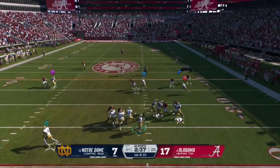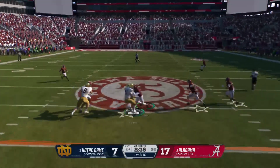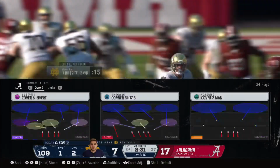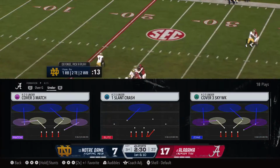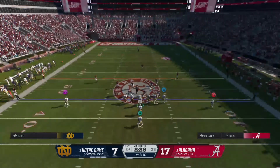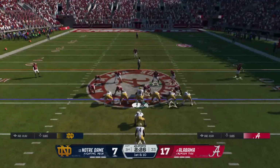On 1st and 10, looking to throw. The receiver makes the catch. He has first down yardage at the 46. They bring him down, but the freshman quarterback showing off the arm strength. Great start to the drive. Back-to-back explosive plays, and now another first down.